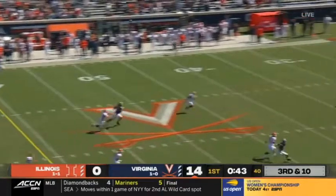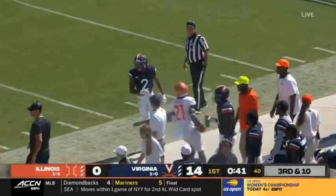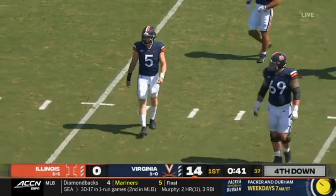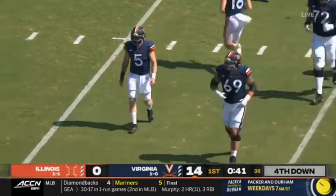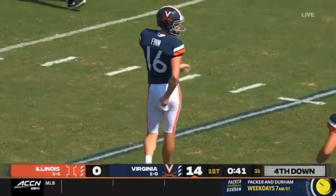Armstrong now tries to go deep again. He misfired on his last 5 throws. That one incomplete, and the Illinois defense looks like they're going to be able to get off the field, which is something they had a real problem doing here in the first couple of weeks, especially last week in the loss to UTSA. Yeah, good job by Illinois.